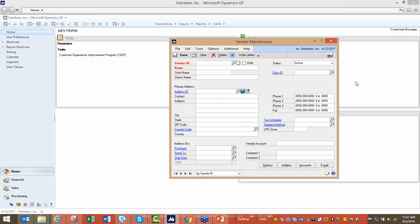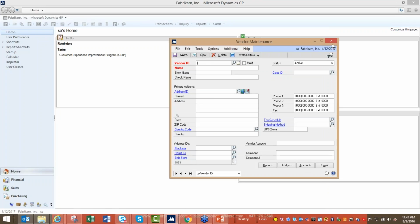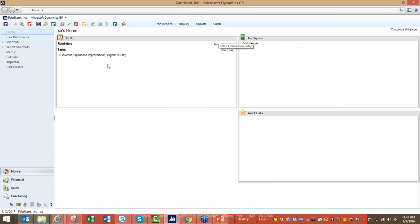So let's go and now search by city. We'll look at Chicago. Voila. Now we're searching Chicago in that vendor ID, the name, and then that city location as well. So really, really simple to use. So now I'm just going to put it all together for you guys, and we'll call it good at that point. But let's take a look at it at the transaction level.